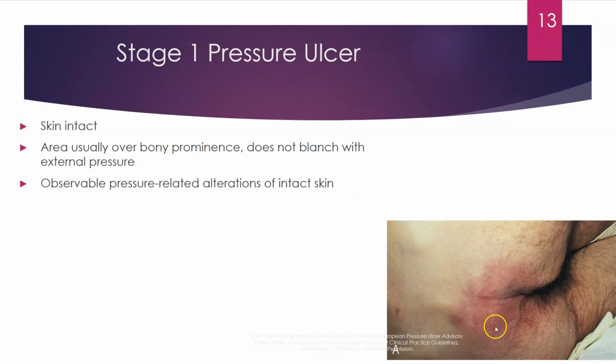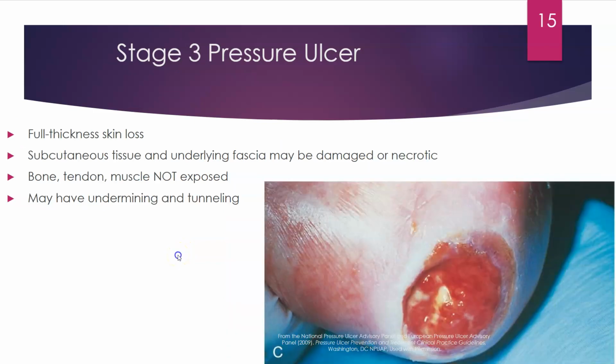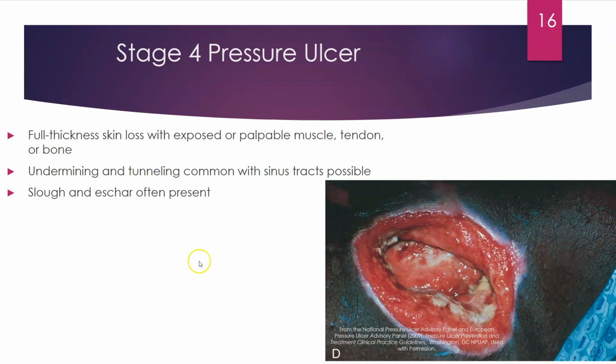Different stages of this. So stage 1, you've got redness, irritation, and you can kind of see it. Stage 2, you've got skin that is not intact, no bruising yet. Full thickness, so this is stage 3, bone and tendon not exposed, but might have undermining and tunneling. So you use a cotton swab or something like that and see if there are any tunnels that develop with this one. Stage 4, full thickness, and you've got tendon, muscle, or bone that you can see, unfortunately. Usually have undermining, tunneling, and you've got some slough and eschar, so dead tissue.